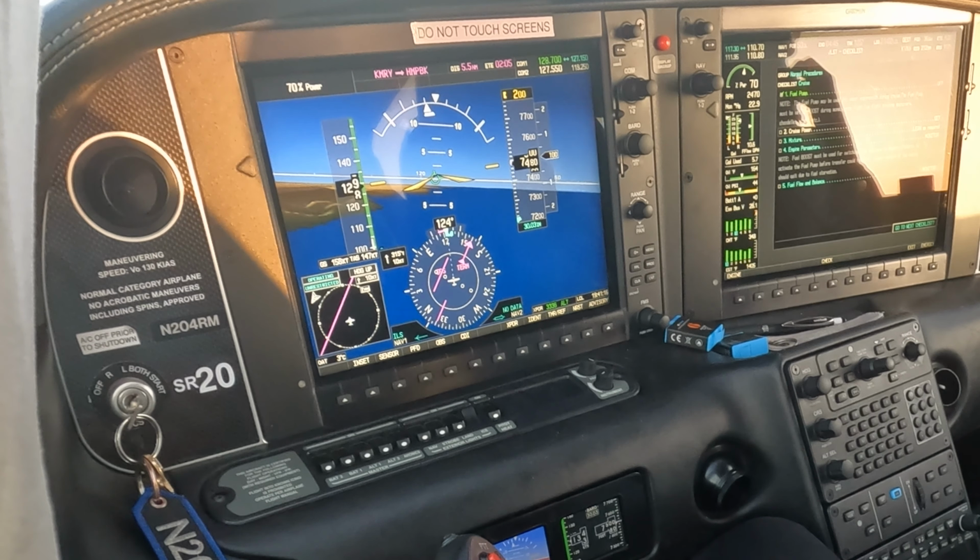Okay. I've intercepted my course, I'm going to do a right turn, and I'm going to fly a little bit over the water, back to the cruise checklist. Engine parameters monitor, fuel flow and balance are good.